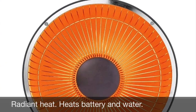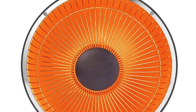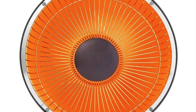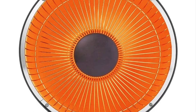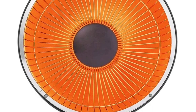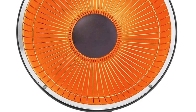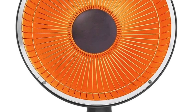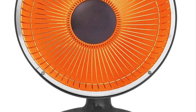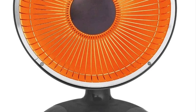Also, for winterization, we're going to use this radiant heater. So it's going to project heat into the battery and the water tank inside the rig and keep them warm, meanwhile just using 300 watts of power. And I have a thermostatic control that is going to maintain the temperature between, let's say, 35 and 45 degrees Fahrenheit to keep it from freezing all winter.